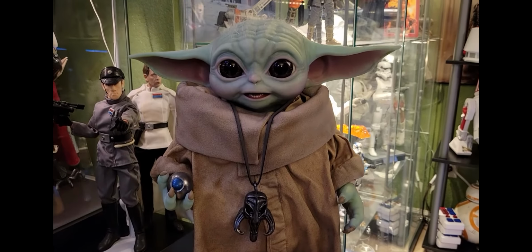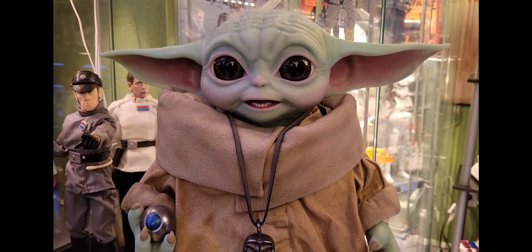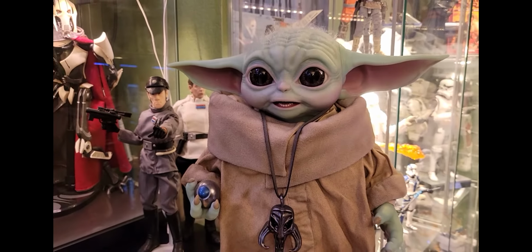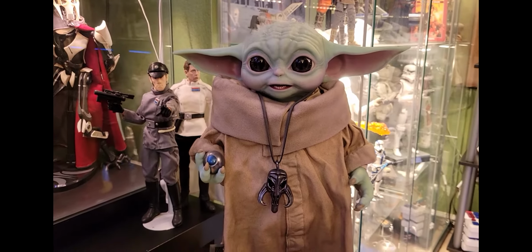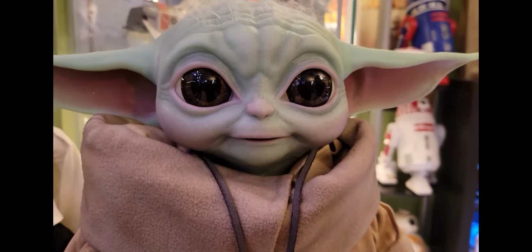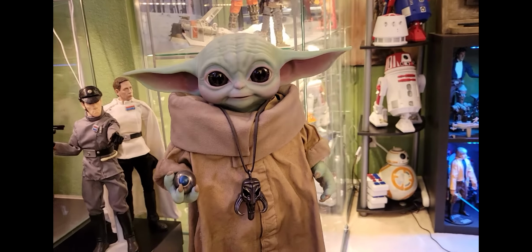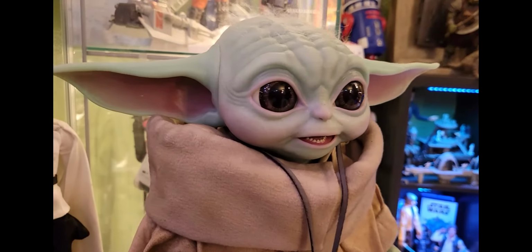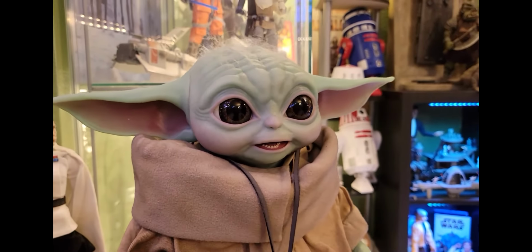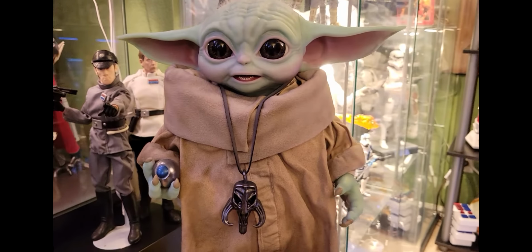Yeah, I spent a lot of calories on this precious package, so I won't go into too much detail on him right now, but I did 2 reviews on him as well. That is, of course, the Baby Grogu, life-size 1/1 scale action figures from Hot Toys. Love this piece. He is so damn awesome and so damn cute, and I just absolutely love his presence down here in my Star Wars room here in the Plastic Planet. One of my very favorite pieces in this entire collection at this point.